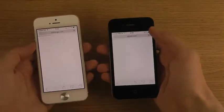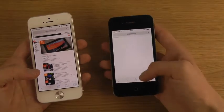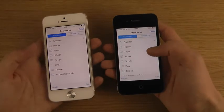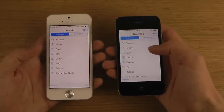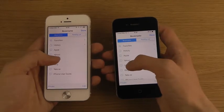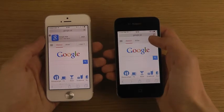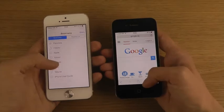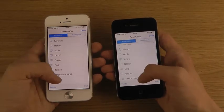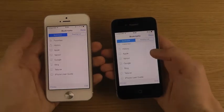And then of course, we do have the web browser here, which we can fire up pretty quick. Let's see if we can do a fun little thing where we try to go to the same site at the same time. Let's go to Google. So a little bit quicker there, but still pretty quick on both phones. And then we do have the iPhone user guide. A little bit quicker there also.